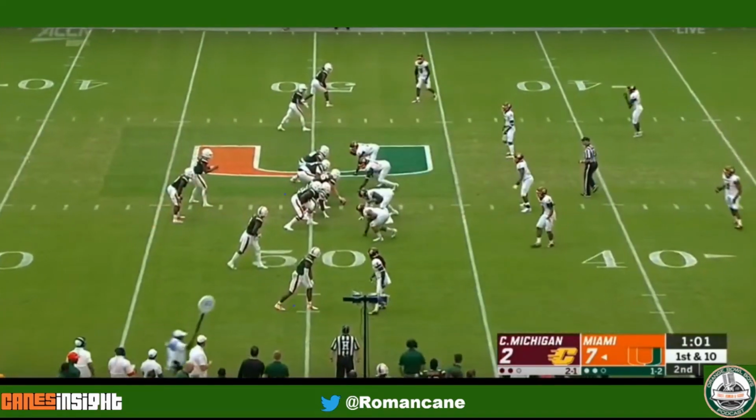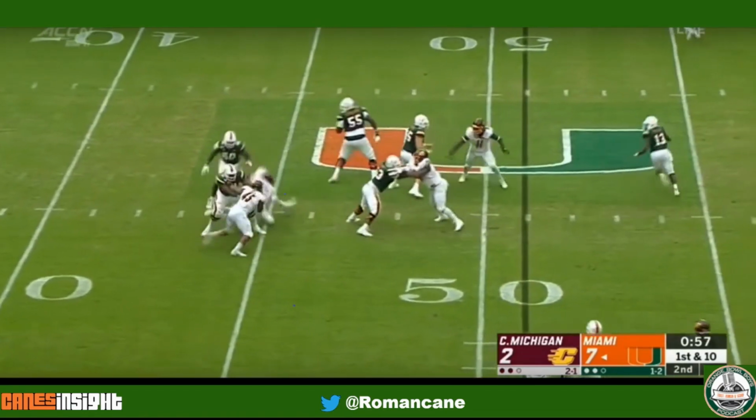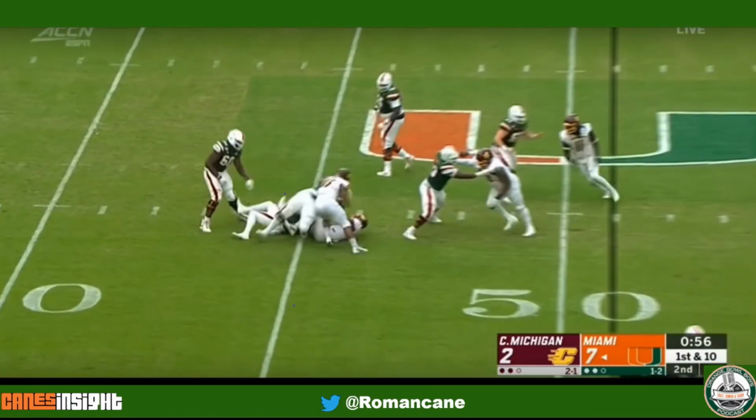Follow it up on the very next play, your left tackle. There's nothing you can do here. No time. That's a sack. Miami wouldn't get points on the board late in that first half. It's one good play, followed up by a bad one.